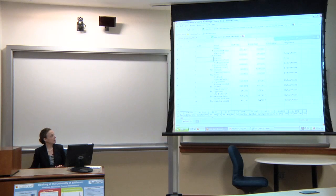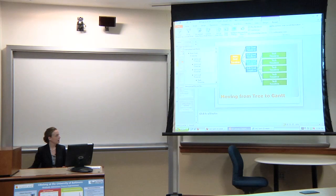So then you want to have the name of the task. That's just basically what it is. Your start date, your finish date. And these, again, are estimates. But this is where you start to get that timeline. So that's why when we built in our timeline, you can actually match it up with the calendar.